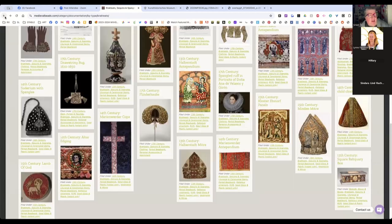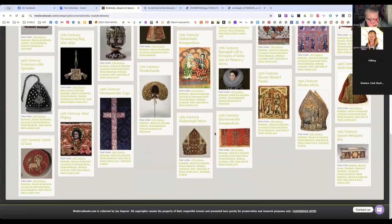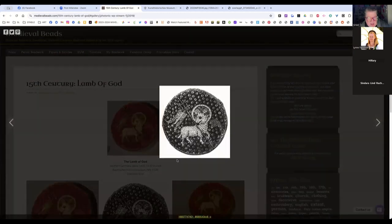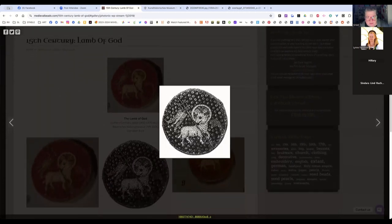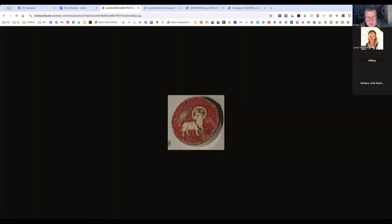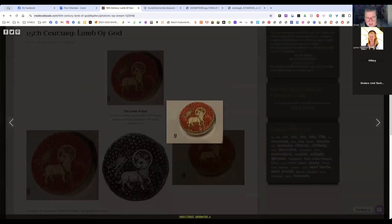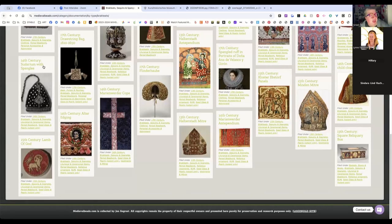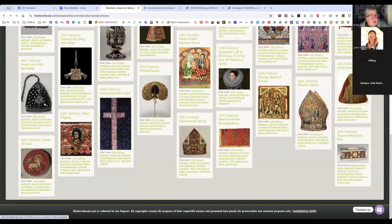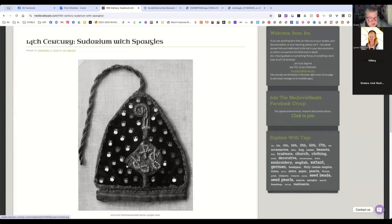Which is especially hard because in German, anything with a hole in it is called a pearl for the most part. Oh, this one here. Here we go. Look at that. There's sequins for you. Little pieces of gold. And there's some, here's spangles. More spangles.